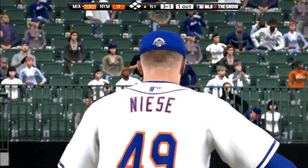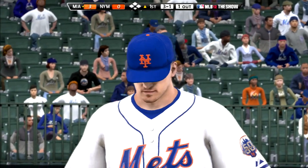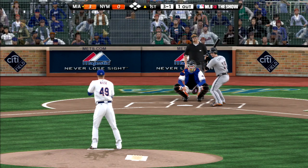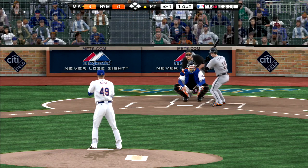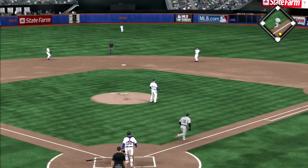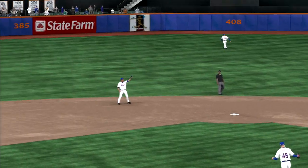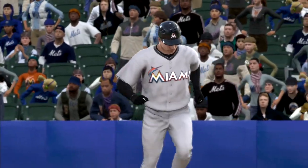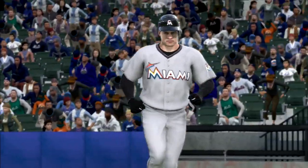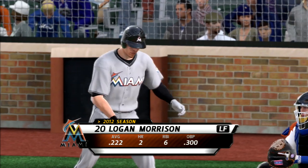Well, you know this guy throws hard when he takes just a little off to throw a strike, and it's still in there at 92. Fastball right back to the mound. And he'll just flip this on to first for the 2nd out of the inning. Logan Morrison will stand in, fresh off a 4-hit ball game a night ago.